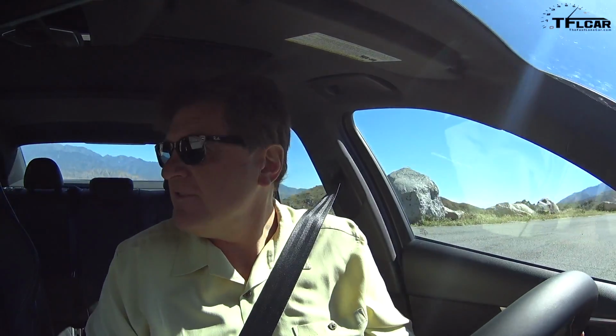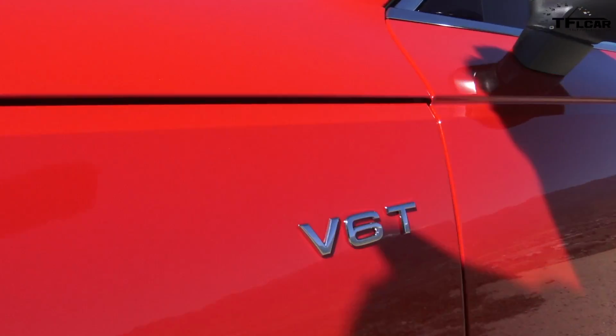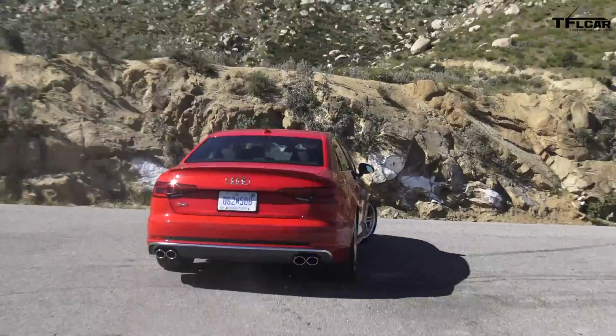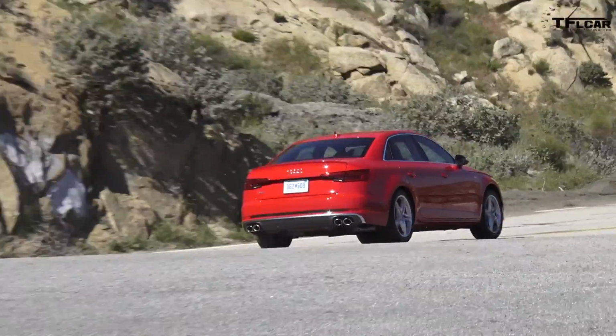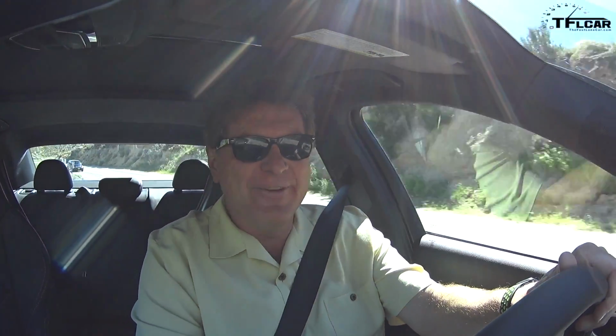As always, full disclaimer, Audi flew me to beautiful Palm Springs on a windy day to test drive this new S4. And Audi says it will do 0 to 60 in about 4.4 seconds. So let's see how fast it is. Oh yeah. Oh, this thing has some cojones. Oh, my. It sticks to the road like glue. What a fun car when you get into the turbo.